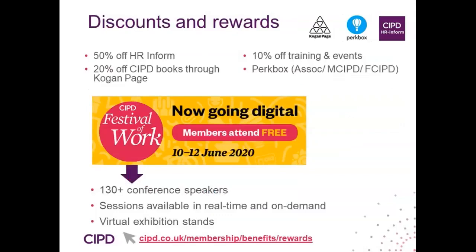Okay, so discounts and rewards. Membership provides access to a range of discounts on resources and services to help you in your day-to-day work and also during your studies. So this includes things like 50% off H1 form, reduced books through Coke and Page, plus discounts off of CIPD training and our events.